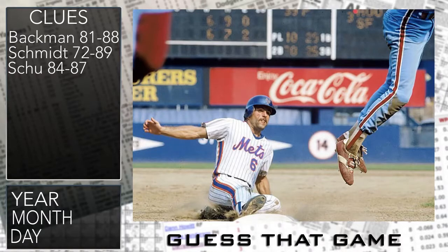So we can deduce a couple of things here. First of all, we know that the score is 6-6. So when we do look at those box scores, anytime that both teams haven't scored at least 6 runs, we know we can rule that out. Next, we know that this is a day game. As I said, it's sunny out there, and we can clearly say that this is a day game.